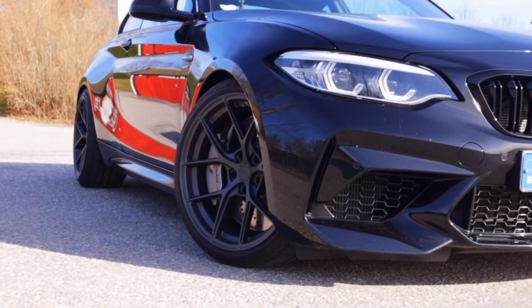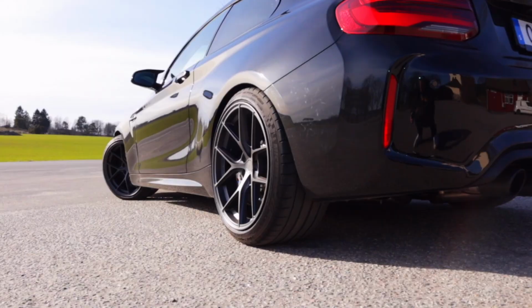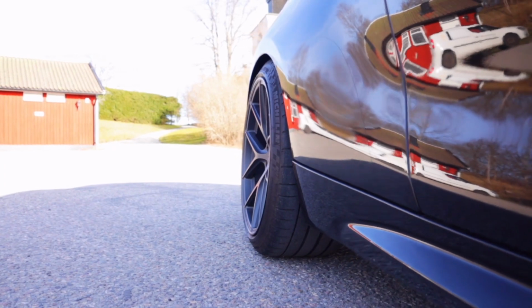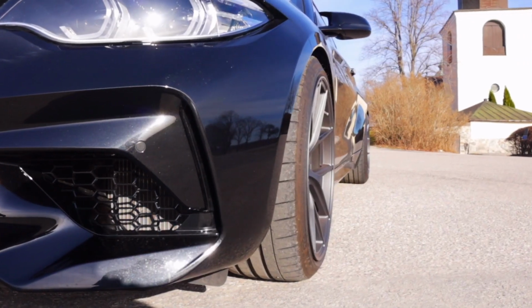So yeah, if you're looking for a suspension system for your M2 or M2 Competition, and you don't want a track-oriented solution, I highly suggest you have a proper look at these Litchfield Bilsteins. They're really, really good. Plus, Litchfield themselves offer spectacular support for their customers.